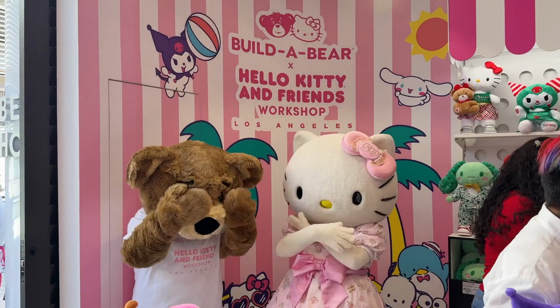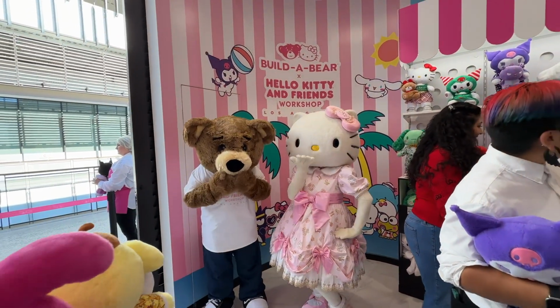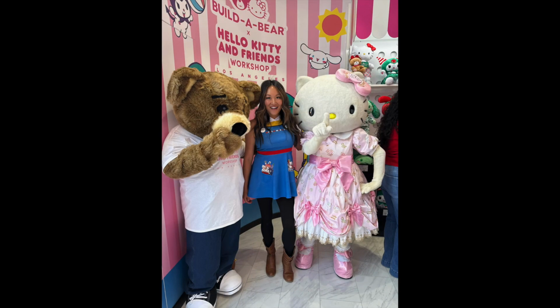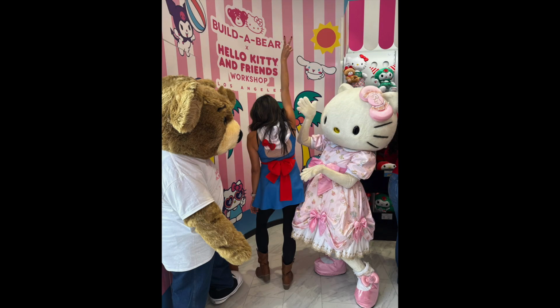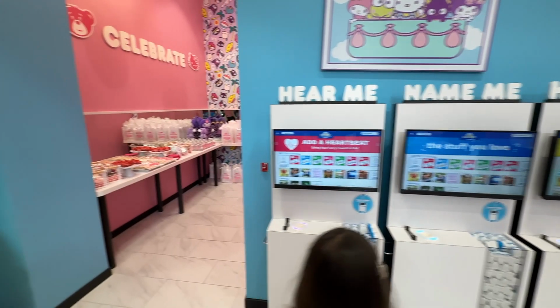Bearamy and Hello Kitty were there to greet everyone with hugs and love. She blew kisses and loved the back of my dress so much that she encouraged me to turn around to show off the bow. Even though Juniper's not smiling, she was really loving every moment.